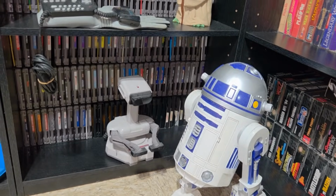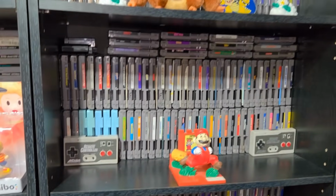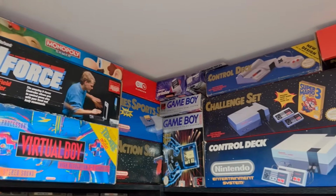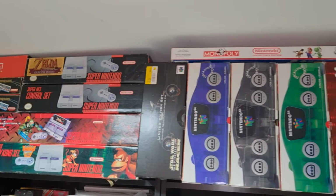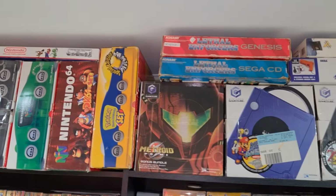My loose NES goes next. It's all there. I have about 550 NES games if I remember correctly. The best game being Dragon Fighter and a couple of others like that. Again, more systems, complete Game Boys. All the Nintendo variants I have. The Donkey Kong Super Nintendo, Killer Instinct, Zelda. A few Fantastics complete in box.